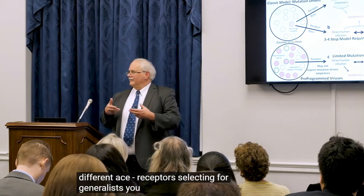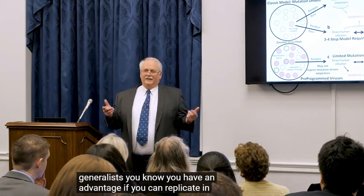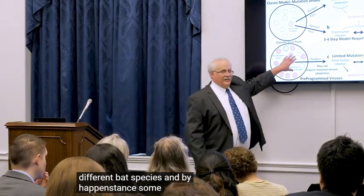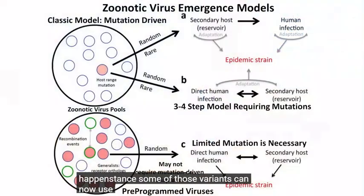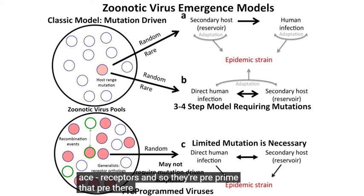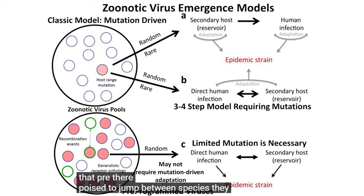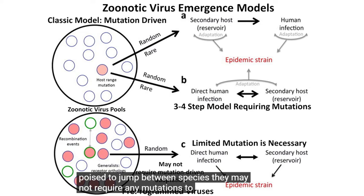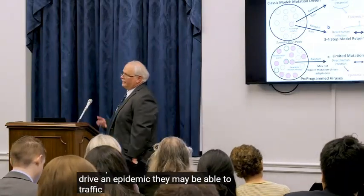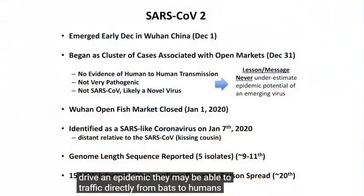Selecting for generalists, you have an advantage if you can replicate in many different bat species. And by happenstance, some of those variants can now use animal ACE2 receptors or human ACE2 receptors. And so they're pre-primed, they're poised to jump between species. They may not require any mutations to drive an epidemic in human populations. They may not require an intermediate host to drive an epidemic. They may be able to traffic directly from bats to humans.